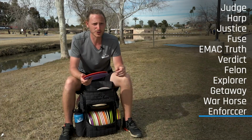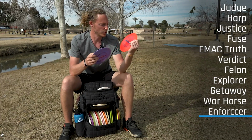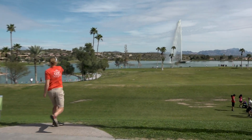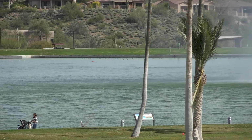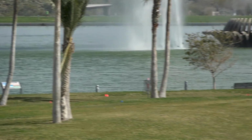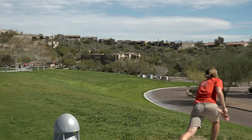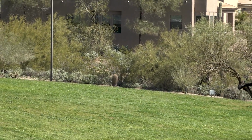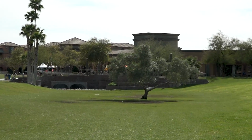All right, moving on to probably my go-to distance driver, the Biofusion Page Pierce Defender. I've had purple and red for some reason over the last year. They've always just kind of worked out that way. The red tends to be less stable, and the purple tends to be really overstable, and so that's just kind of what I've gone with. This one's brand new because when you're playing at Fountain Hills, you got to have a lot of new discs so you can throw them all in the water. But yeah, I'm loving these. I jam on these.